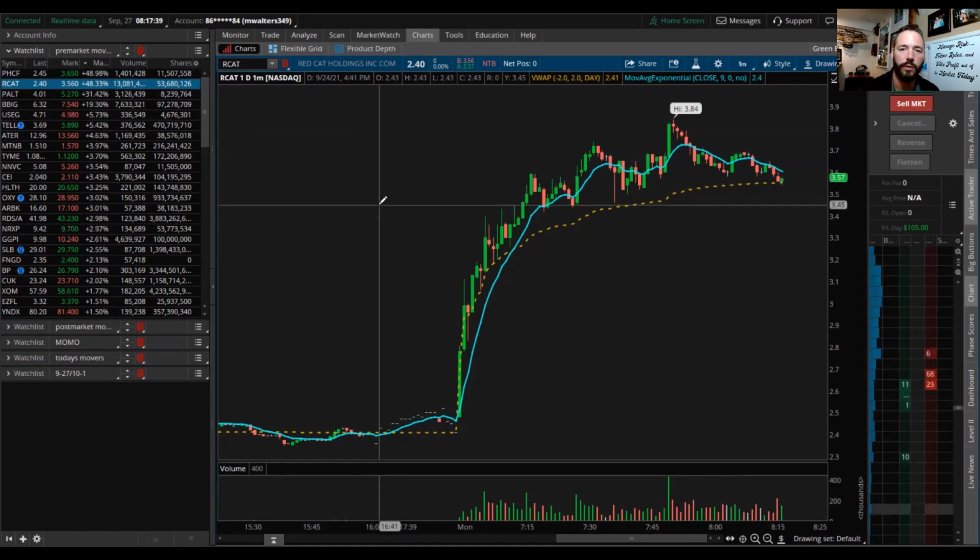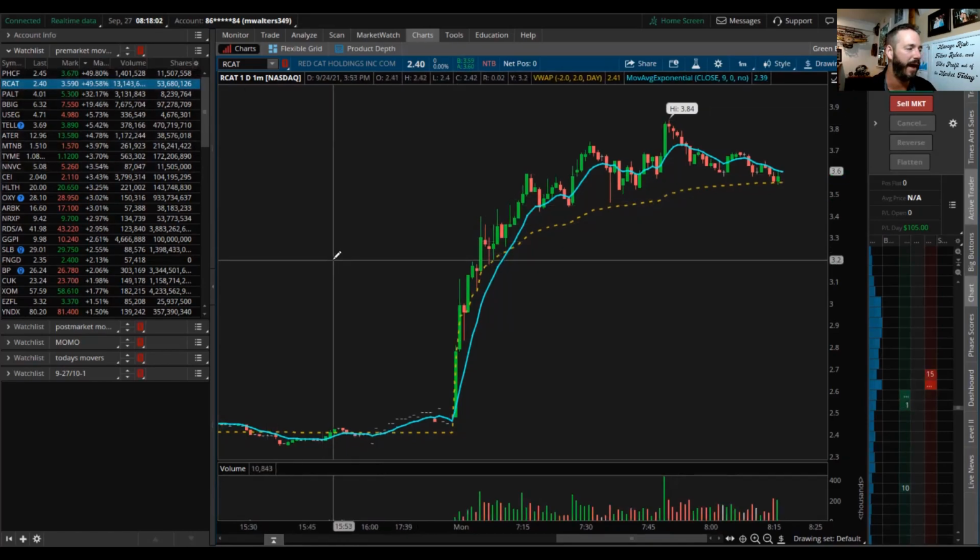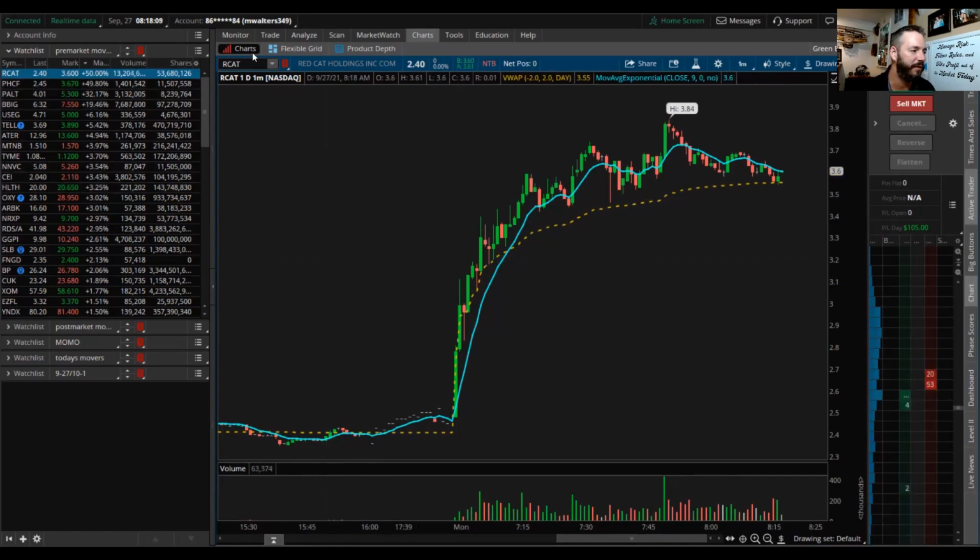The lower the float, the more parabolic move you can get. It's simple supply and demand. The less the float, the less the supply. So if you add demand from a news catalyst, you can really see a squeeze because there's demand for that tiny amount of shares that they have outstanding. That's why we like to trade the low float stocks. So this stock had a decent float. I would normally like to see it lower than that, but that's totally fine.